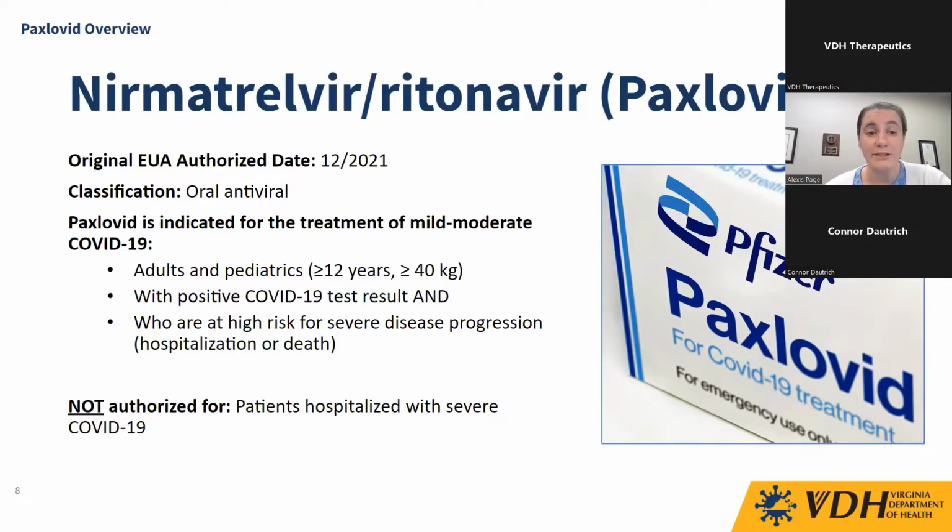And then again, patients must have a positive COVID-19 test. So this is not a medication that can be prescribed as a preventative measure. This is not a medication that can be prescribed because you have a patient that's going on vacation and they want Paxlovid just in case. You have to have a positive COVID-19 test to receive the medication. And again, those that are at high risk for severe disease progression, including hospitalization or death. So we're really trying to scale back the severity of the disease with this medication.